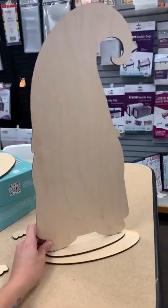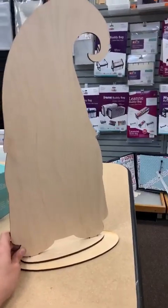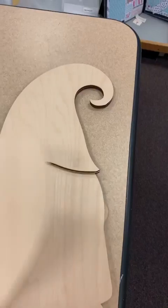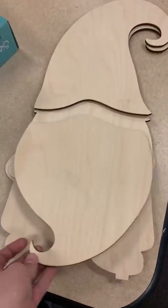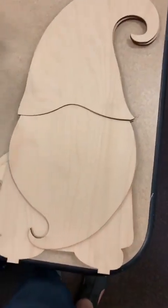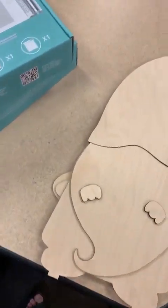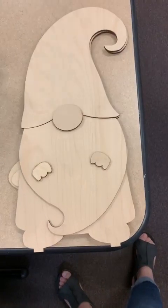And look how stinking cute he is. That is definitely a home decor little piece. He would look so cute in front of my fireplace. Love him. And again, you've got the hat you're going to layer on separately. It's going to give you this great little texture, dimension. I don't think there's a right or wrong, but there is. So just watch that when you get it, friends. But look how fun he is. He's got little hands here. Oh, hold on, where's his nose? His nose is in here. Ta-da! See, that's what makes a gnome, that cute little nose.